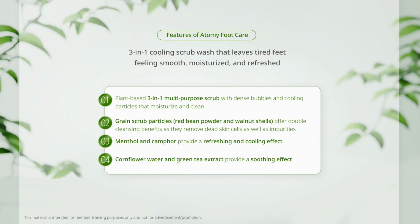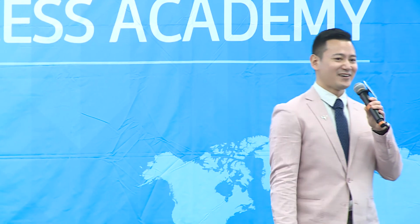It will help making your feet really soft. And what do we do in California? Especially during the summertime, we go to the beach, right? And if you have really ugly feet and your heels are cracked, would you be so confidently going to the beach? No, you're going to be wearing socks, right? So let Atomy Foot Care take care of your feet before you go to the beach, okay?